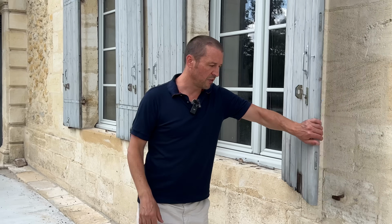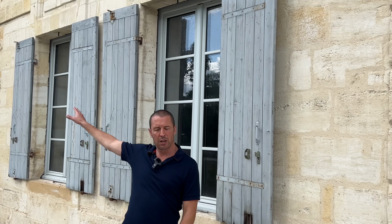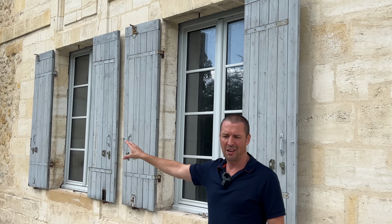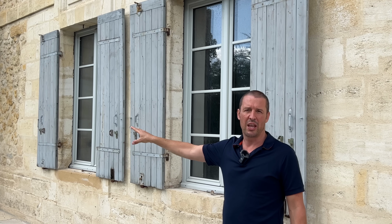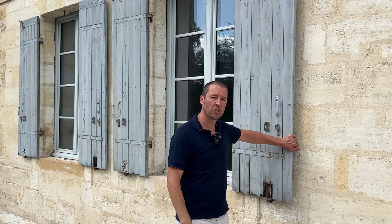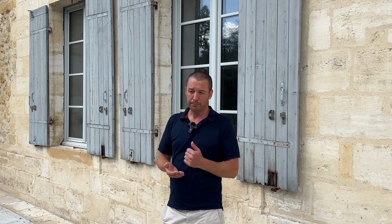We have all of these shutters to repair. So they're all going to get repaired, and then some are going to be replaced on the other side, because on the other side they are plastic and that is not allowed on a protected building. So we're going to be putting those back to wooden shutters like this. Apart from that, all I've done is clean the front of the building with bleach.